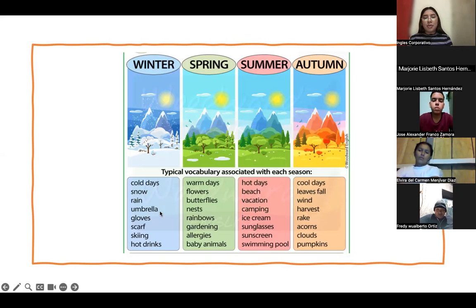We think about umbrellas, as someone mentioned, como uno de ustedes mencionó. Umbrella, it comes to our mind when we think about vocabulary regarding the weather. Now we have gloves, guantes, scarf, bufandas, una bufanda, ski, esquiar, el deporte, ¿verdad? And we think about hot drinks, bebidas calientes. It could be hot chocolate, hot coffee, or hot tea, cualquiera de esas.